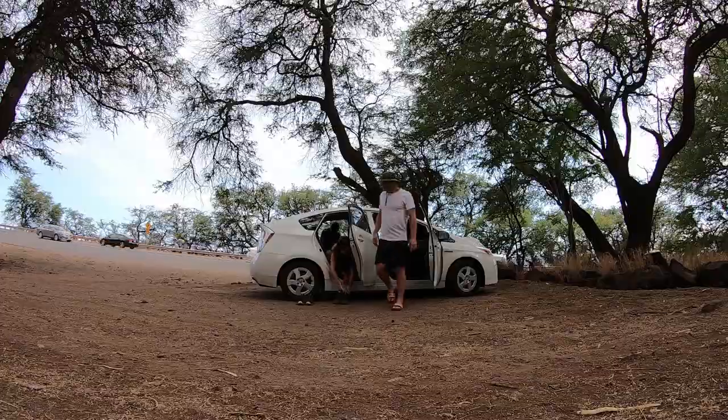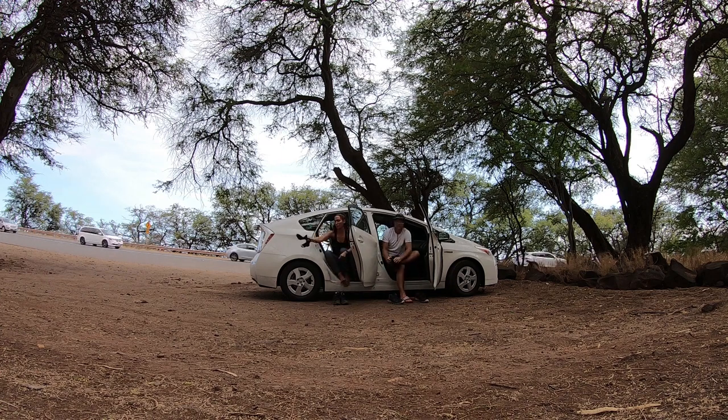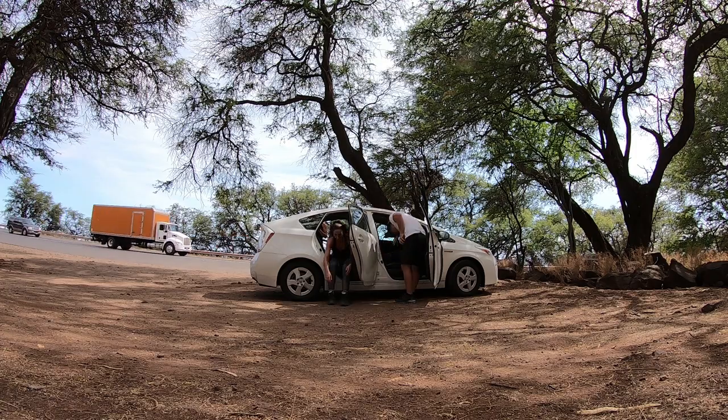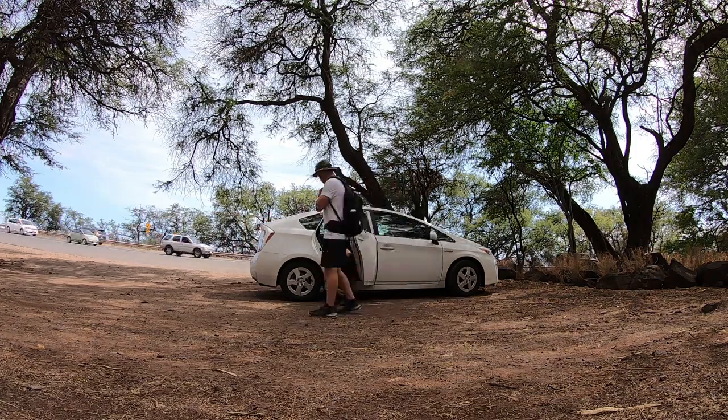We are at the Lahaina Pali trailhead on the west side. So we're at the parking lot that's right off the highway. And we're going to hike up to the windmills and then back down instead of doing the through hike.